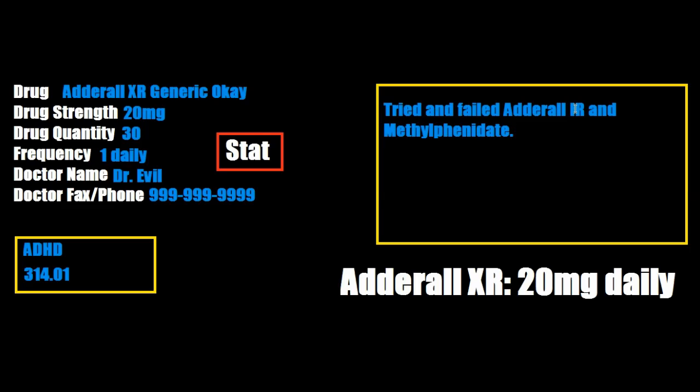Tried and failed Adderall instant release and methylphenidate. It doesn't matter if you use the brand names or generic names, it's all fine. After I've got all this information, I'm going to call the insurance company, ask to file prior authorization. As usual, it doesn't matter if it's technically non-formulary or prior authorization, you just say prior authorization, they'll know what you're talking about. They'll collect this information from you, and that's it. You hang up the phone, and you're done.